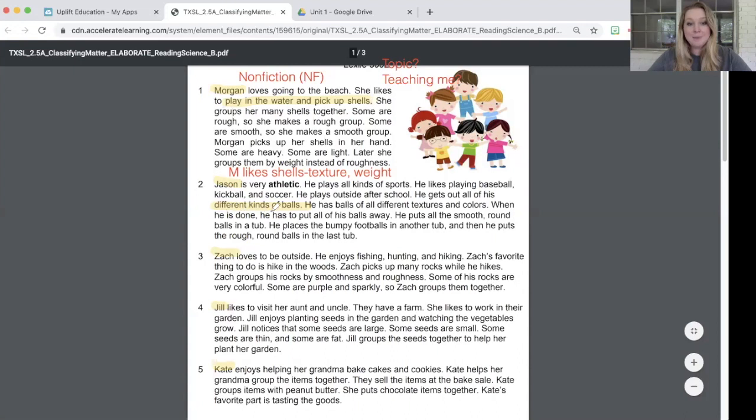When he is done, he has to put all of his balls away. He puts all the smooth, round balls in a tub. He places the bumpy footballs in another tub, and then he puts the rough, round balls in the last tub. So think, what did Jason like to do? What are his favorite things? And how did he classify them? Pause the video if you need to.